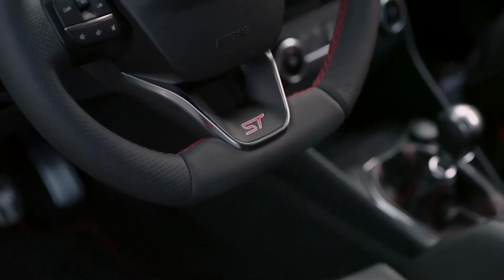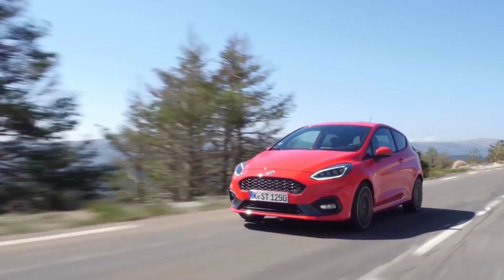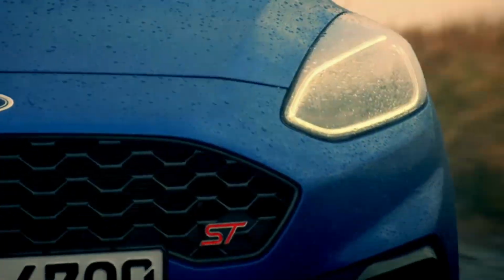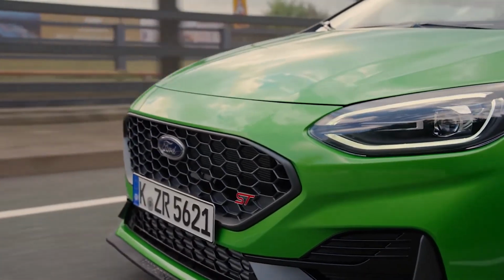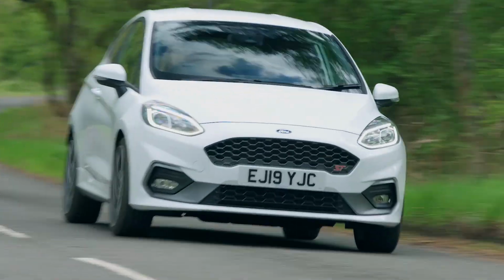The steering responds instantly, and the chassis feels super light, making every corner fun to take fast. Ford tuned the suspension firm but not harsh, and the brakes are strong enough for track days. If you want a car that connects you to the road but still works daily, the Fiesta ST is an amazing deal. Ford stopped making these, so grab one while you can.